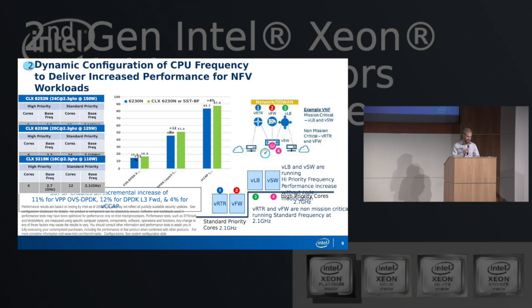But what that does is allow you to identify mission-critical workloads and workloads that are maybe a little bit lower priority. Typically we're seeing data plane type workloads, where customers want to use the incremental cores and incremental frequency. For some of the control plane workloads, they say that's not as critical, it's not a mission-critical workload, and so I'm okay having a little bit less performance on those cores.